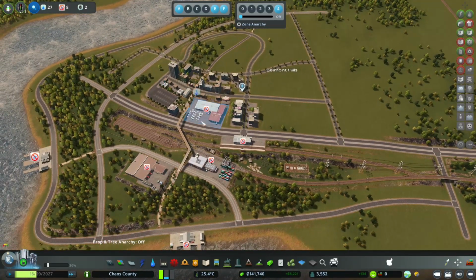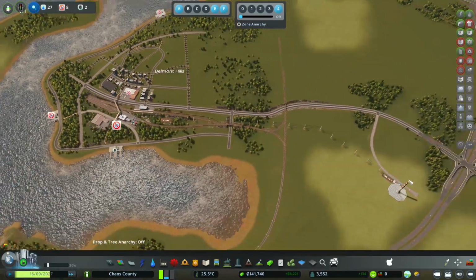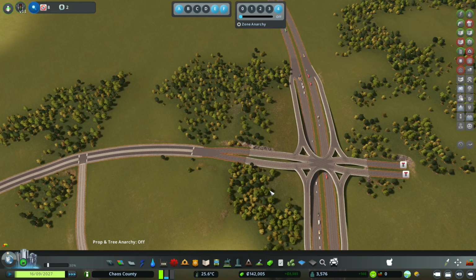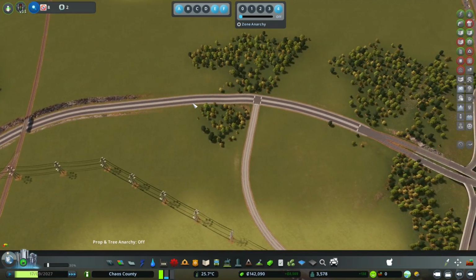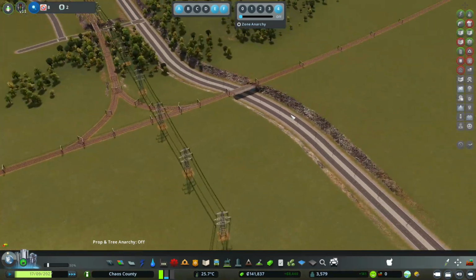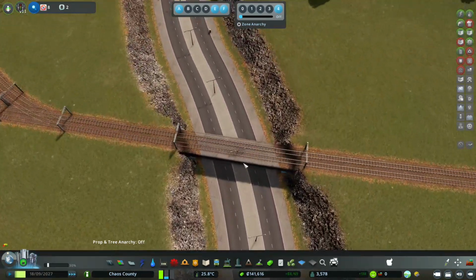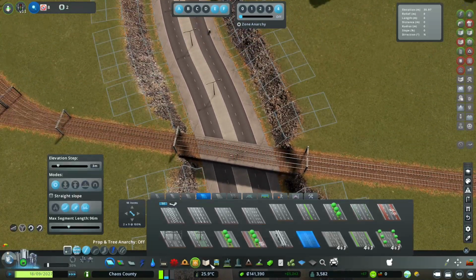So now we should be able to actually open up all of these things that will classify as jobs and all these kind of things. I can speed the game up a little bit more. I would love to see our interchange in action over here. Oh, what I never did in the last episode, I never made this a bridge. Did I? No, that's not a bridge. Let's quickly upgrade that to be a bridge.